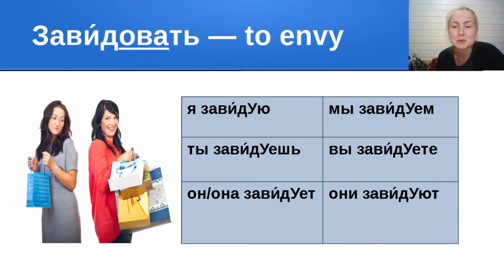So in present tense it will be я завидую, ты завидуешь, он, она завидует, мы завидуем, вы завидуете, и они завидуют. So again, infinitive has the suffix -ова-, which is unstressed. It means that the suffix -у- in present tense is also unstressed, so without accent.